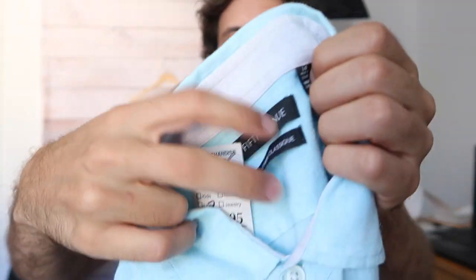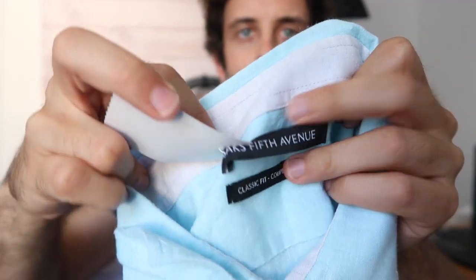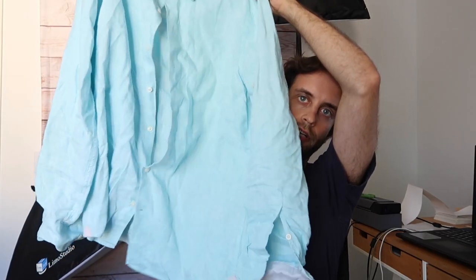It's Saks Fifth Avenue, which really isn't a brand that I like, but this is 100% linen, and I really like the color, the teal color. It was $4, so I figured I'd take the risk.